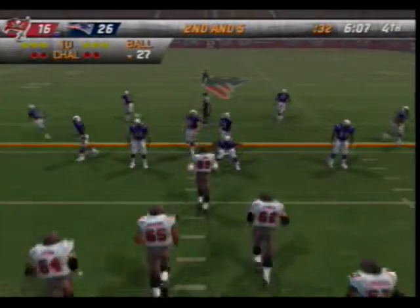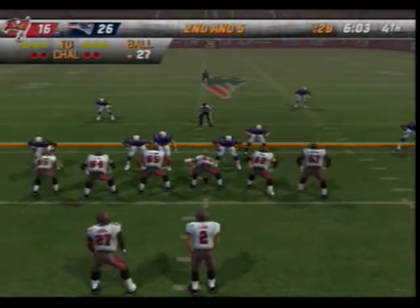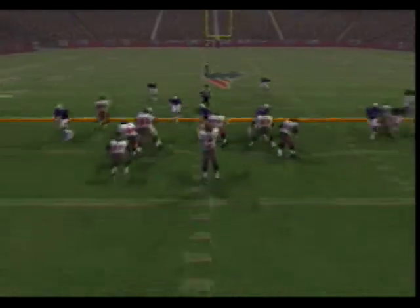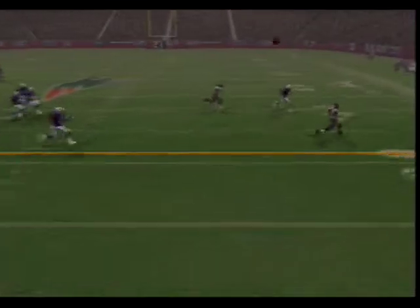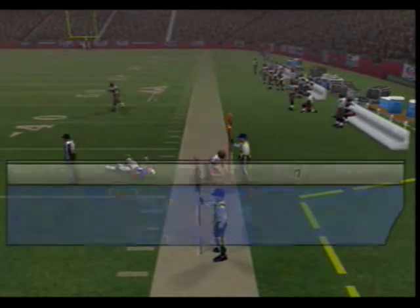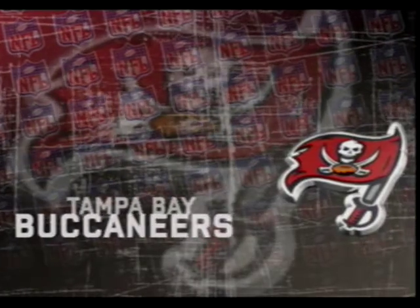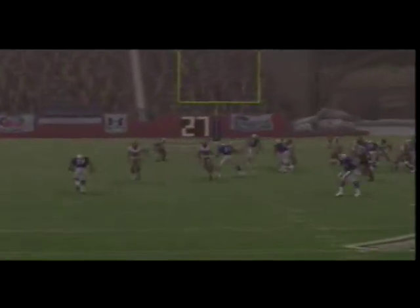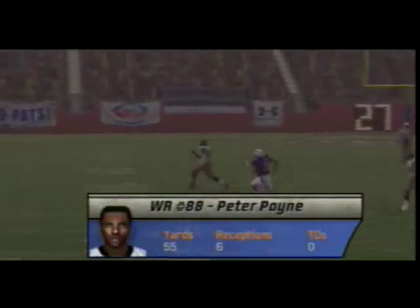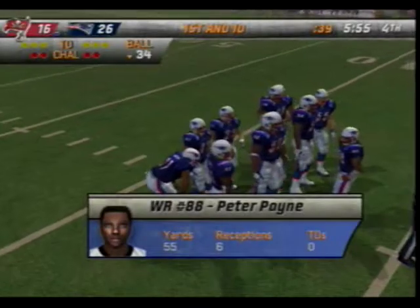Second and 5. Ball on the 27-yard line. Ingram scans the defense from the gun. With the pass, wide receiver has it. Tucker makes the tackle at the 34. Perfect execution to get this first down. Look at it here. He knows how far they have to move the chain, and he gets it by making the right decision and laying it in there like that.